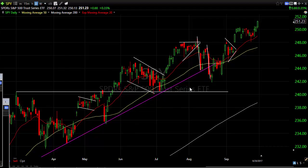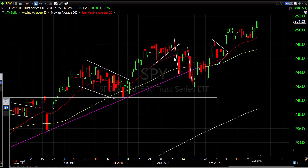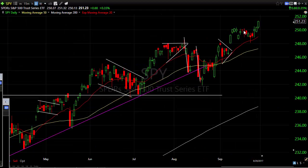Okay, so new highs, beautiful. And you can see how sloppy this chart is with all these lines. I really got to clean this up. But anyway, nice consolidation, and the S&P, boom, broke out to new highs.